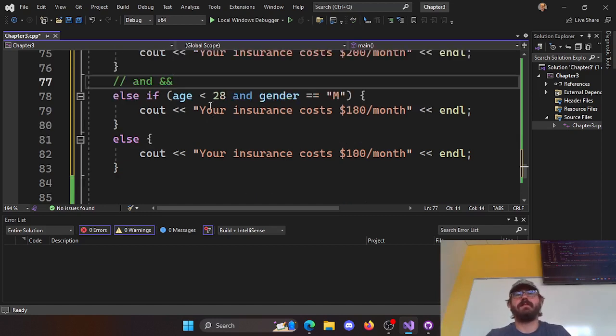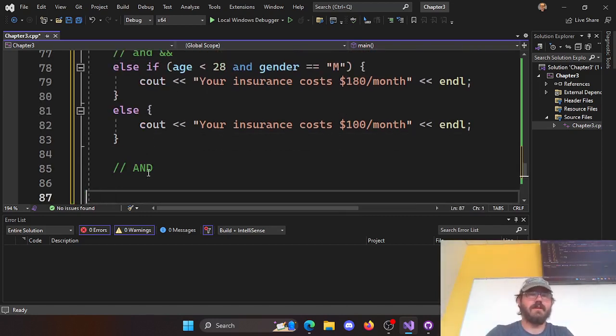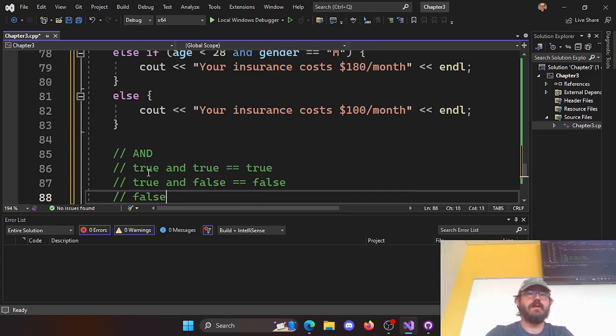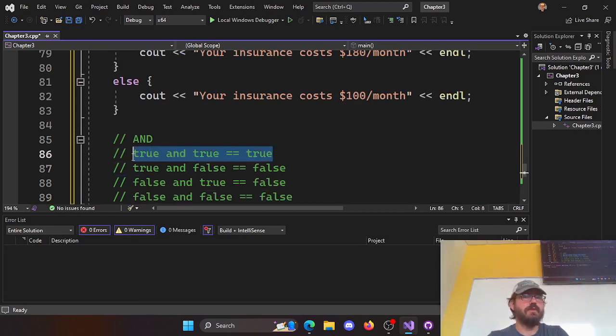That's a big mouthful there, right? But we can say with ands, so for and, we'll make a little table here. True and true is equal to true. True and false is equal to false. False and true is equal to false. False and false is equal to false. The only time you get true is when both sides are true. I think that makes sense if you think about it. Just takes a little bit of getting used to.